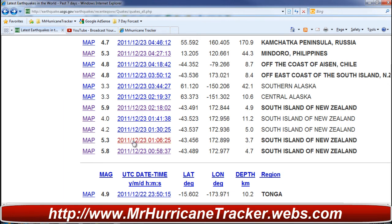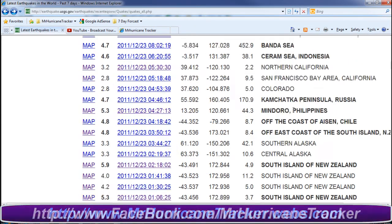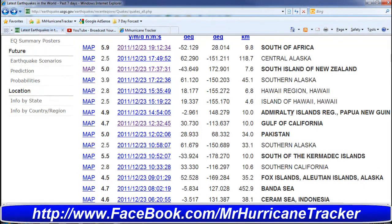The earthquakes should be going down in size instead of going back up in size, but since it is in the same region, that is a concern, and we want to keep an eye on New Zealand, South Island of New Zealand, and keep it as a hotspot for Mr. Hurricane Tracker. Now, we had a 4.8 here. That's a normal size earthquake off the coast of South Island of New Zealand, which is pretty much in the same region. But if you take a look, we had another 5.0 on South Island of New Zealand.